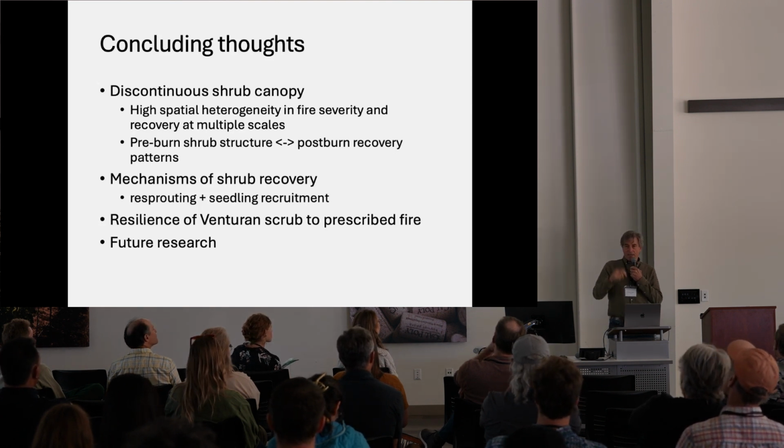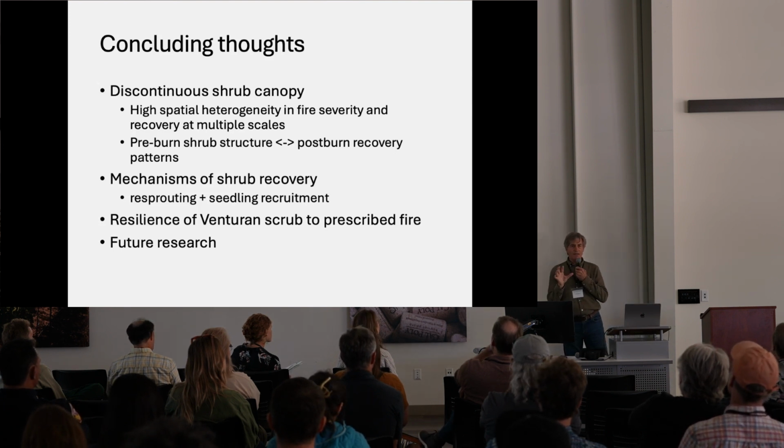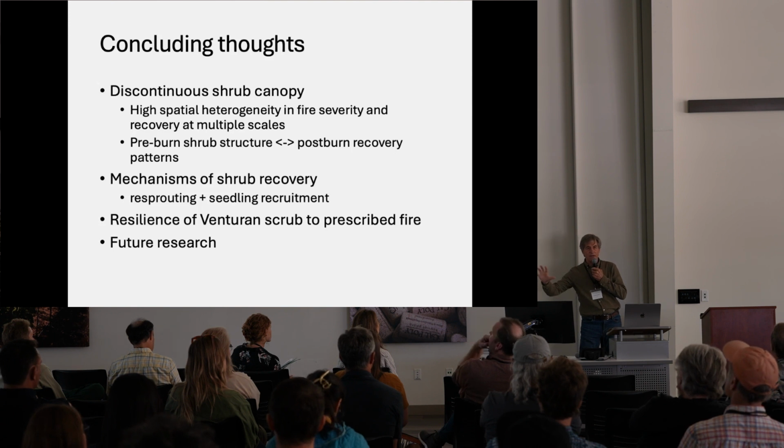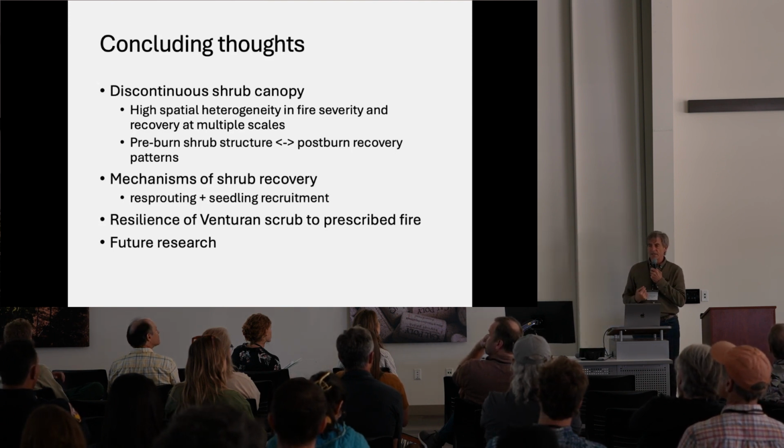That includes a lot of work, and Max and Shane are in the audience. We're going to try to get a little bit more analytical and experimental with manipulating fire severity gradients and things like that, using burn boxes and more fuel removal treatments.